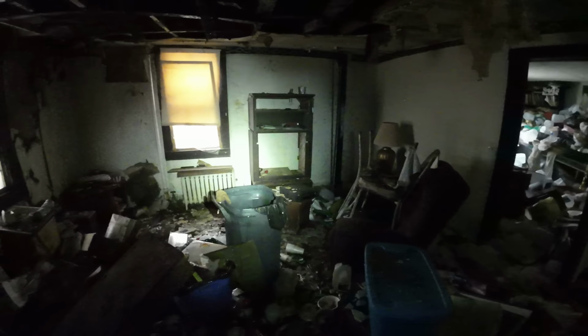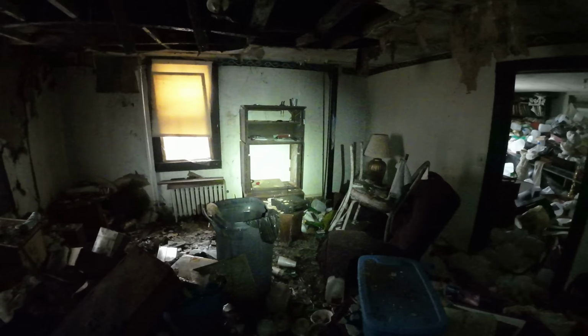Oh, look at the furniture. It's got... I should have brought a different flashlight. This is kind of washing it out, but it's got that 90s carpeting pattern for the furniture. It's like a love seat right here. This must have been the television room. The TV stand right there. They have a trash can here. I'm guessing to collect the water, but I don't know when someone was last in here. Gotta make sure I don't end up in the basement either.